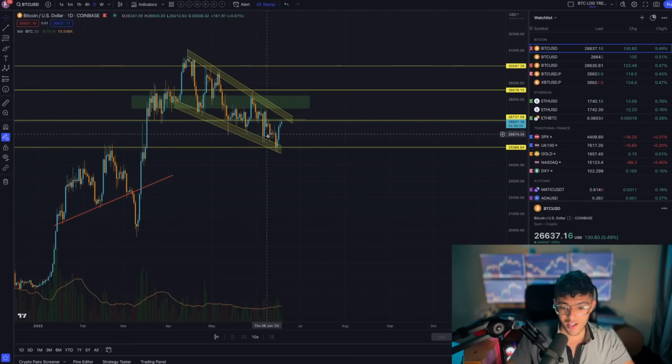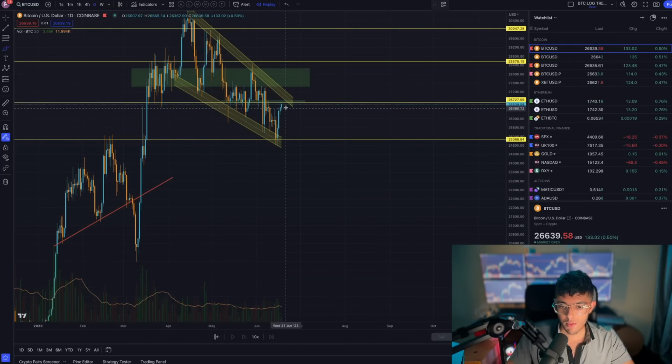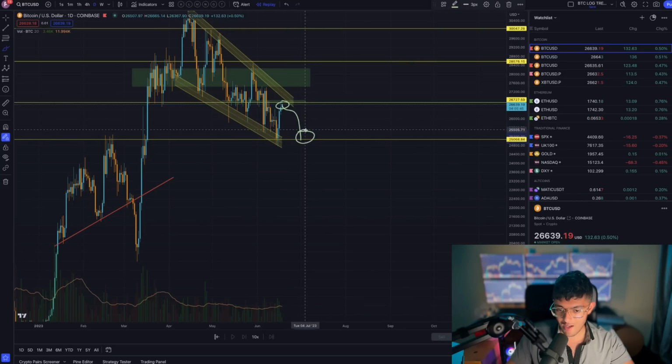Now we have actually fallen down to a critical area of support. We have actually bounced off it. Very, very long-term support right here, pretty short-term resistance. You tell me what's going to win, right? Like I said in the last video, I'm going to start changing my mind if Bitcoin does get a rejection here and falls all the way back down to this level. If we fall back down to 25K, I think we're going to lose it. Honestly, I think that would be really, really bad for Bitcoin.